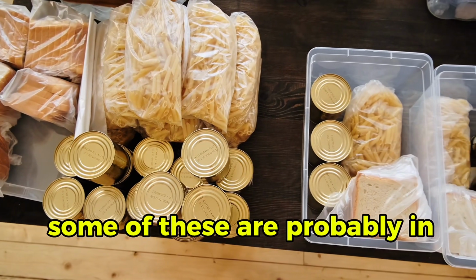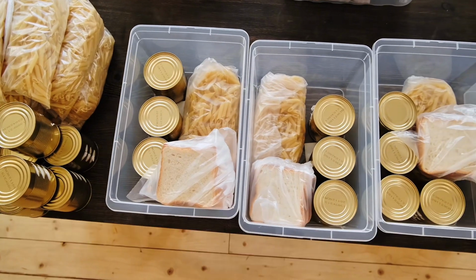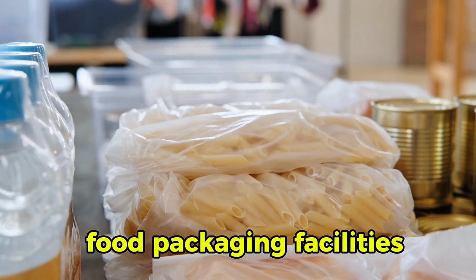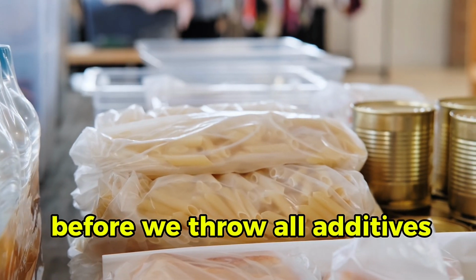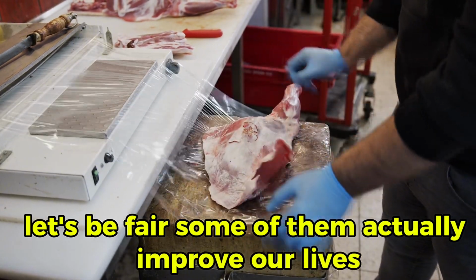Some of these are probably in your kitchen right now. The real question is, how much is too much? The good side of additives: footage, food packaging facilities, shipping lines, stores. Before we throw all additives under the bus, let's be fair. Some of them actually improve our lives.